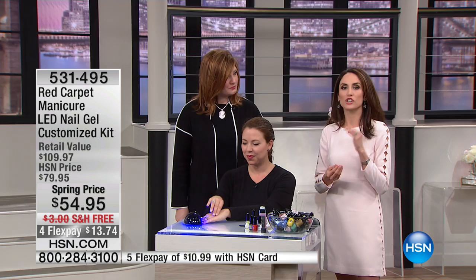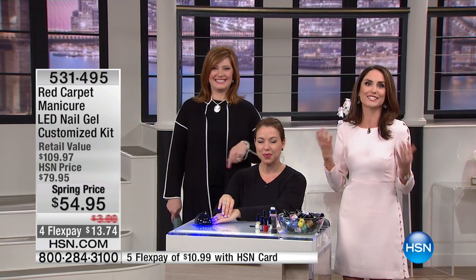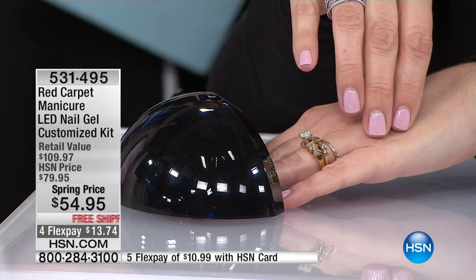You know, a regular manicure is about $20 at least, and then you've chipped the very next day, if you haven't smudged it. Or if you've done it at home, you have sheet marks in it, hair, little random fuzz and hairs in your nail polish. So with the Red Carpet Manicure gel, you're able to go right on with your day right away.